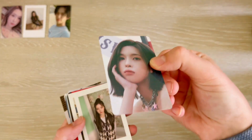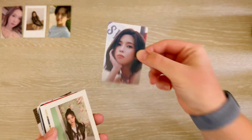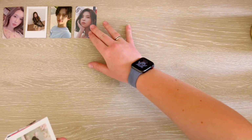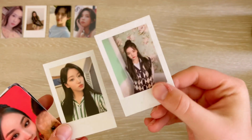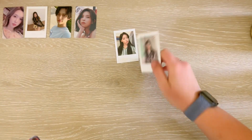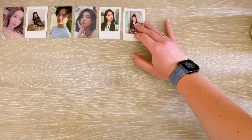Then I have one of Bay's music art pops. The hollow on these is glittery. It's super pretty, so we love that. Then I got this set of Shiyun Polos. This one is glossy and this one is matte, but they were a very good price, so I'm happy about that.